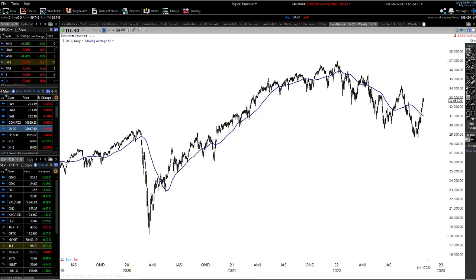Look at this here. Notice how far we get away from the moving average. Look what happened last time. Look at all this time. When we get too far away from it, we end up getting a bit of a pullback, right? So right now we are at an overbought territory. What that means is we're going to probably come back to equilibrium, which is a pullback towards the moving average. Now, whether it continues down or not from here, that's what we've got to wait for.